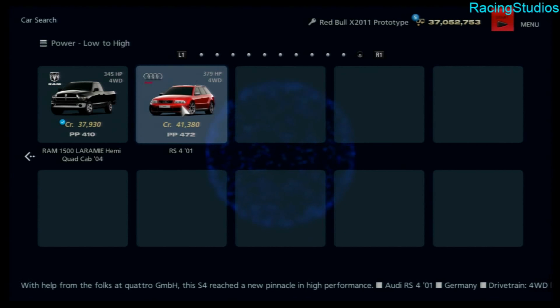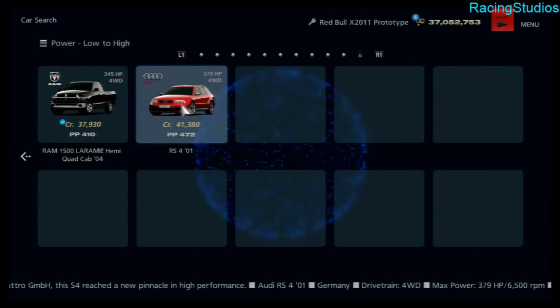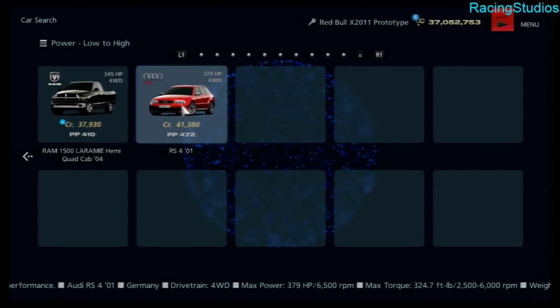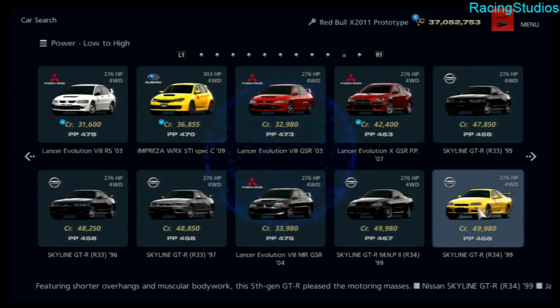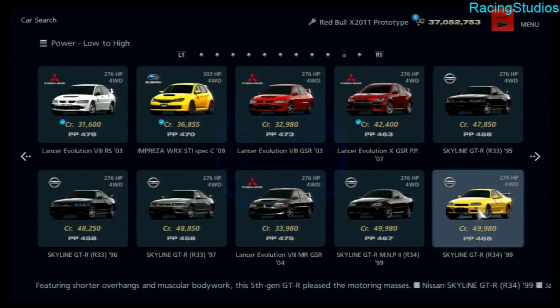Ooh, an RS4, but it's gonna be heavy, I would imagine. Max torque, 324. And wait, yep, she's a heavy girl, that's for sure. We'll keep it on power. I mean, I could buy her and I practically already, oh my god.